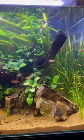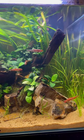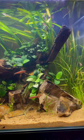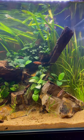This particular tank was from the AGA. It was the OASA tank that they displayed there. It was a great idea to feature these fish there. A lot of people were wondering what they were. And yes, there are some really cool, small, colorful fish that come from North America.